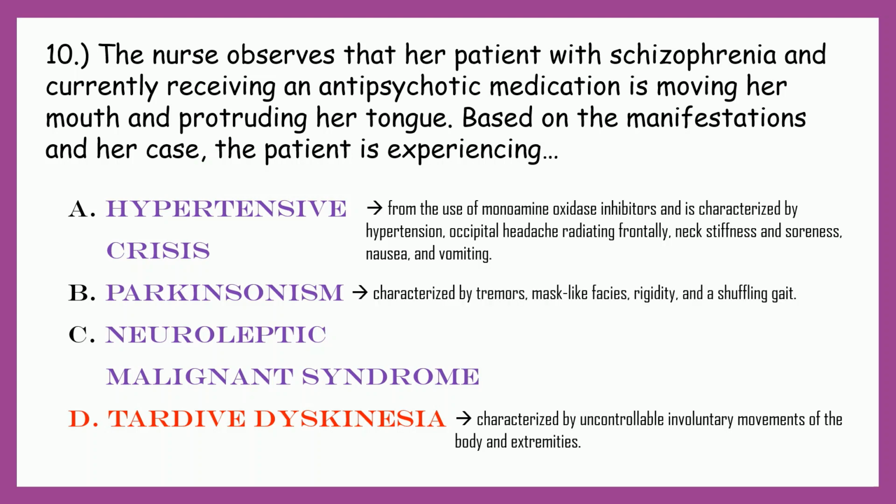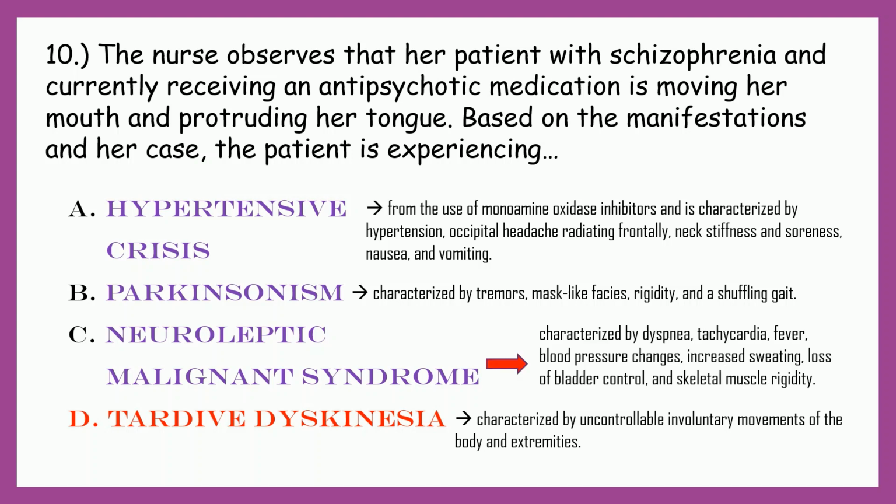Parkinsonism is characterized by tremors, mask-like facies, rigidity, and a shuffling gait. Finally is the neuroleptic malignant syndrome. It is a potentially fatal syndrome that may occur at any time during therapy with neuroleptic medications. It is characterized by dyspnea, tachycardia, fever, blood pressure changes, increased swelling, loss of bladder control, and skeletal muscle rigidity.